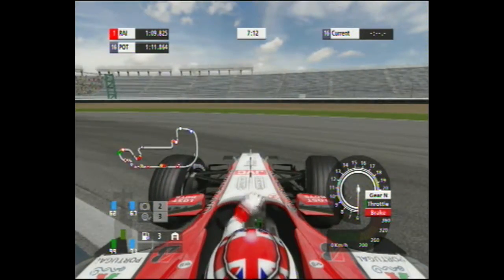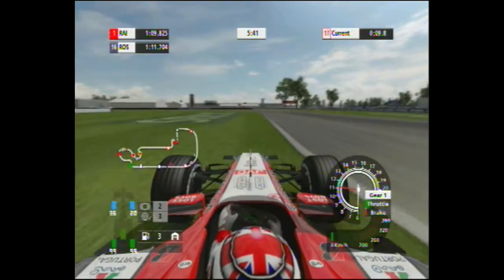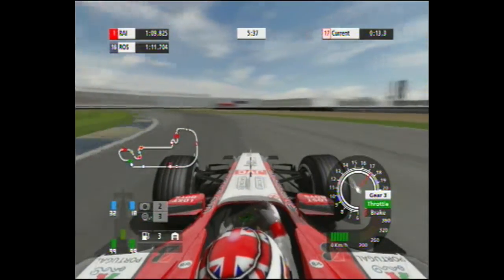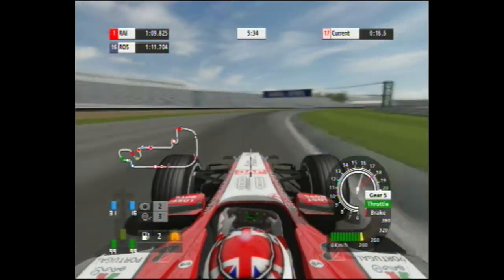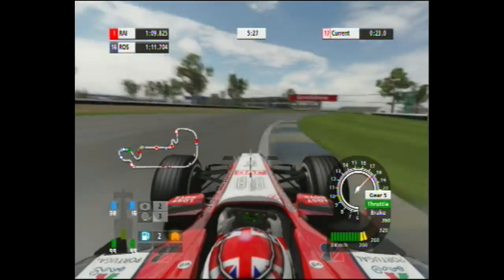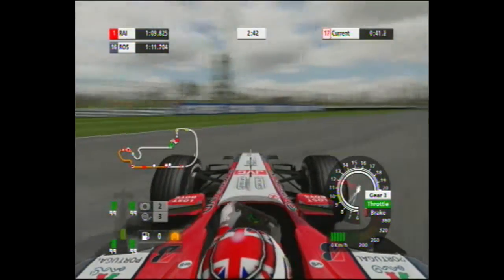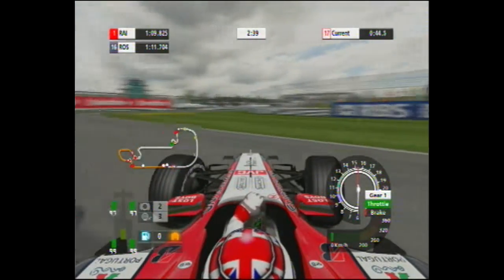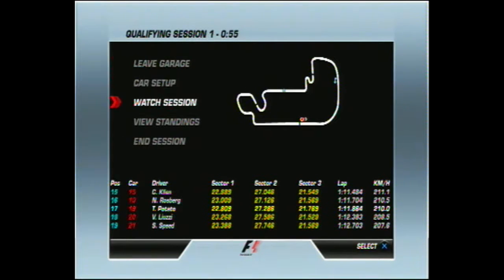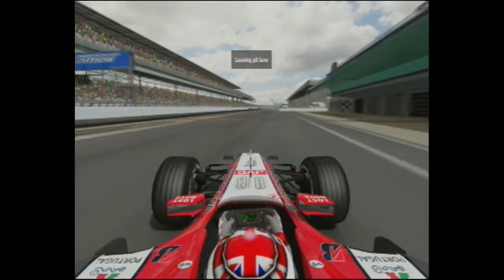Wow. Oh, we missed our braking point by, wow, not much, but enough, as Rosberg improves his time to a 1:11.7 and knocks out Tony back to 17th place. No! With our fuel as well. No, we won't have time in that 17th place. No.